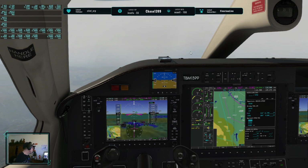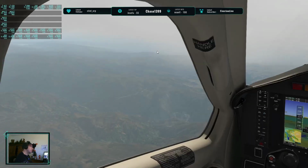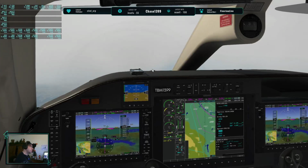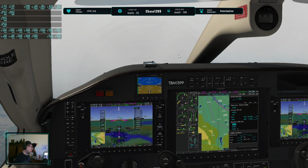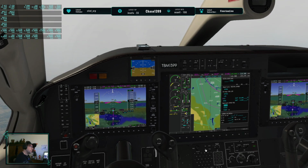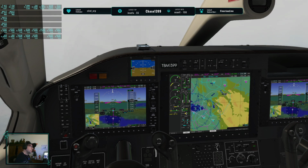Nerdbart, the beat machine, yeah. The beat machine, it certainly is. 97 Alpha Papa, Centennial Tower, wind variable 03, right down departure approved, runway 17 left, cleared for takeoff.